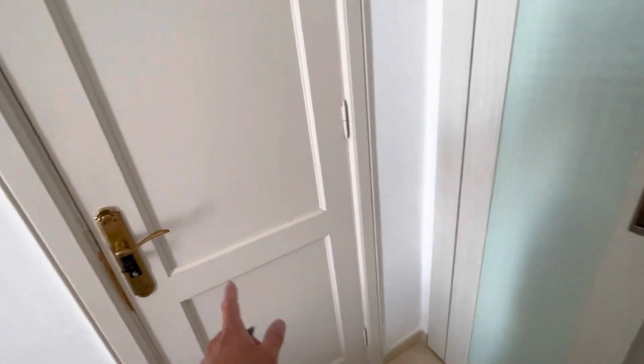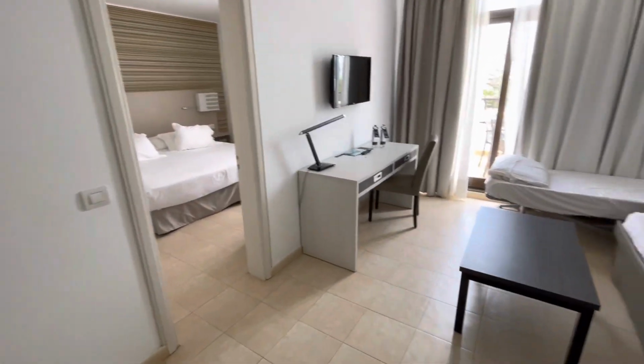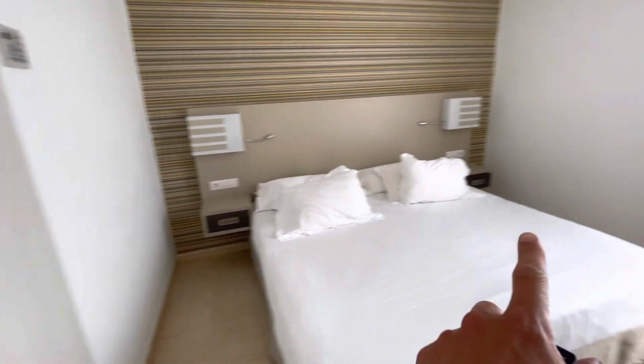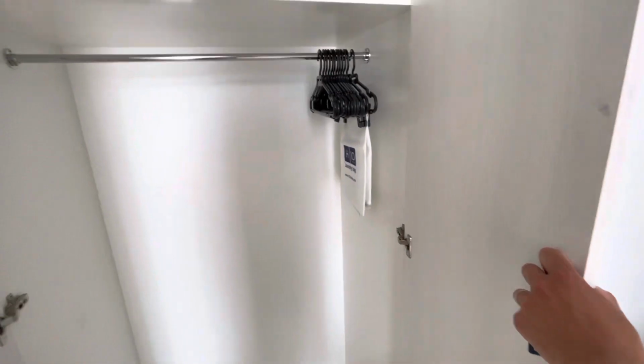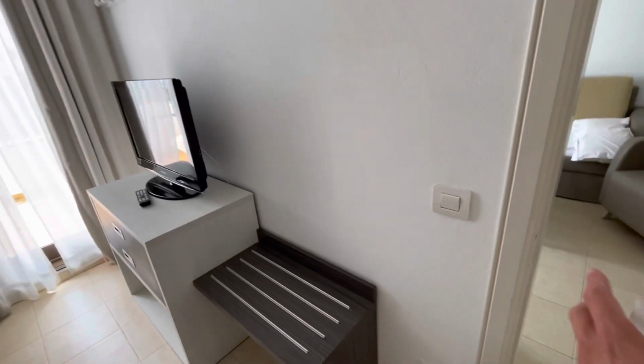That's the adjoining room door. So this is the room. Yeah. It's all right. Plug sockets either side of the bed. Little lights. What's in here? Just another storage thing, I'm assuming. Safe, which I think you have to pay extra for. And a wardrobe. Yeah. Nice. Seems fairly fresh. It's definitely clean.